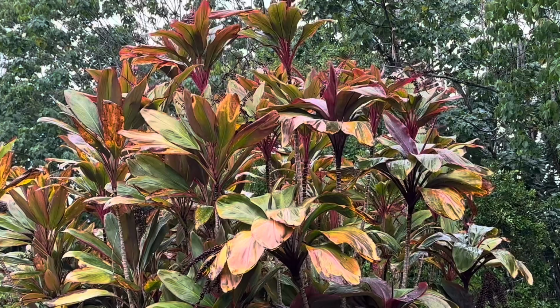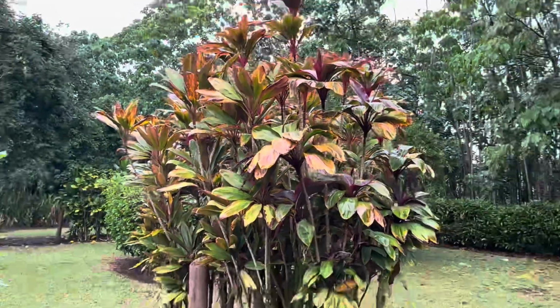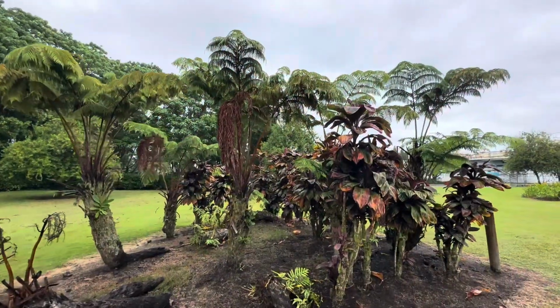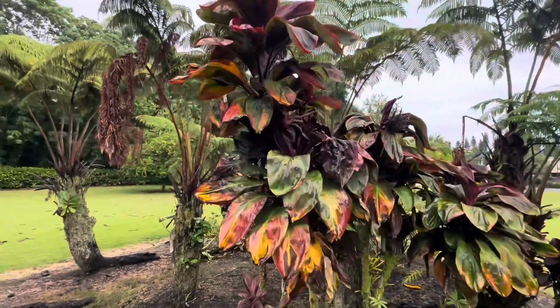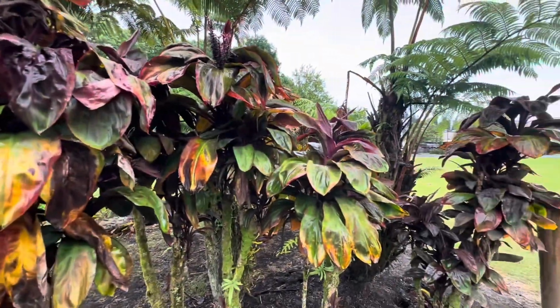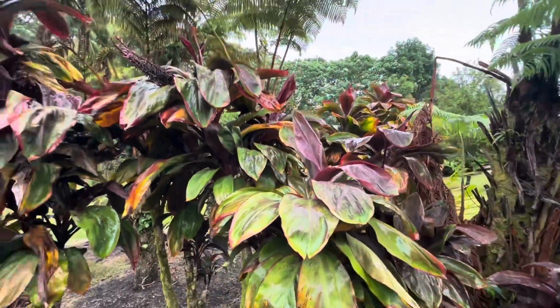Tea plant. Not like T-E-A, it's T-I. I think I grew one of these one time too. So the tall plants you see here are hapu'u. And these are red ginger. Red ginger. Nice close-up of the leaves here for Grandmama.